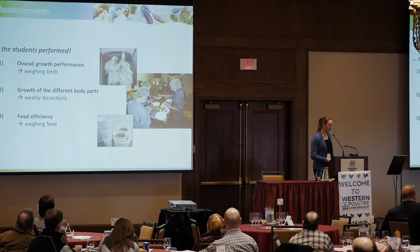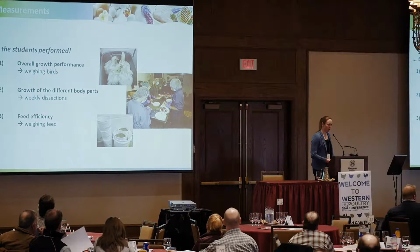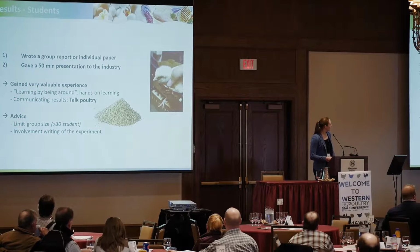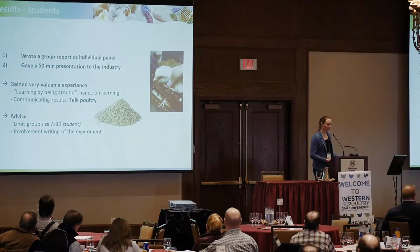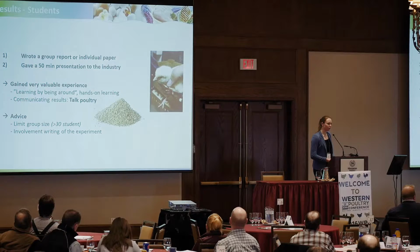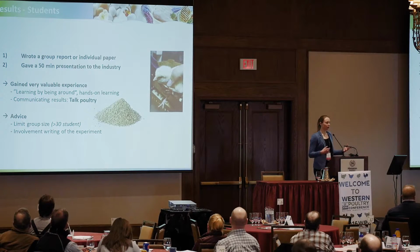As students performing it, we had really nice weekly labs all together, and we were taught how to dissect a bird, how to handle the birds, etc. There were 2 parts to this study. The first part was the teaching part. As a group of students, we had to write a report about the results of the trial, either as a group report or individually, and we gave a 50-minute presentation to some of you here from the industry. This made us really translate the research results to an understandable format for you. So what can you do with it?